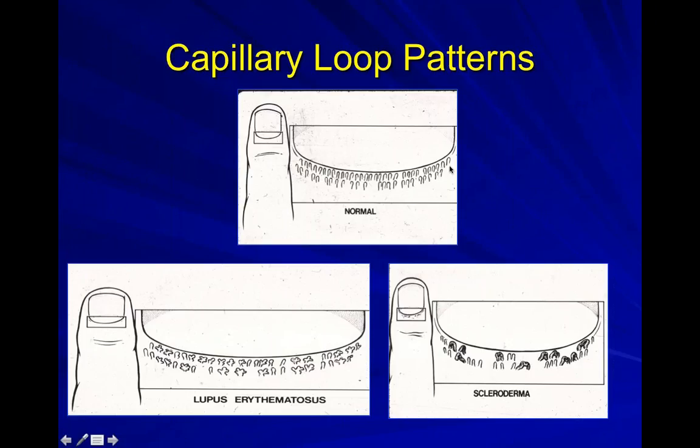So in a normal person, you have lots of capillary loops. They're more or less the same size, and the distribution is even. When you have conditions that are in the lupus family, you still have a good number of the capillary loops. They still remain relatively parallel, but instead of being nice little loops, they call, like a board question would be, corkscrew or tortuous. They become very tortuous, almost looking kind of like a corkscrew.